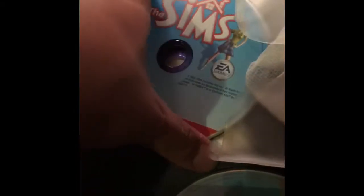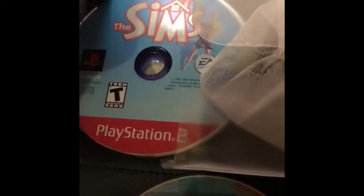Second sleeve. We have Sims. I believe this is the Sims I was talking about. The Sims is the first one that came out for the PlayStation 2. I played that one. That introduced me into the Sims. Jak 2, as I said, I believe had a whole separate Jak and Daxter for PlayStation 2. Pimp My Ride, very silly game. It wasn't a game to die over, but pretty cool.